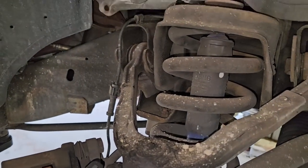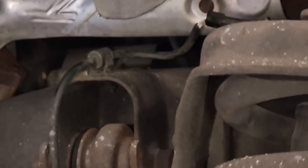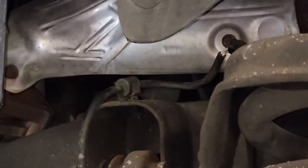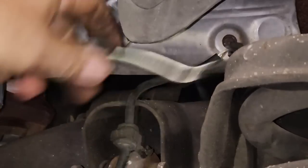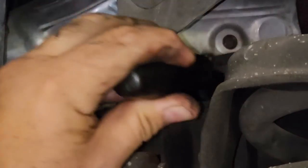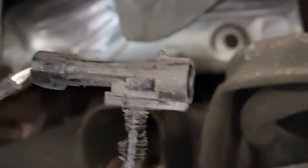Let's see. Hopefully you can see all of that. That just popped off. Usually the factory ones too, they get so stuck in there, it's like you can't get them out to save your life. So, where is it? There it is. Okay. So you see how that came out.